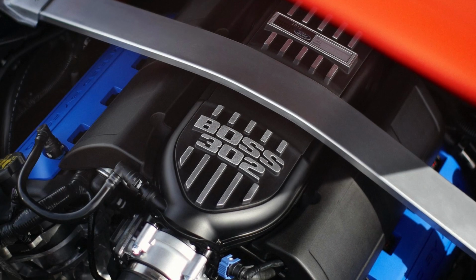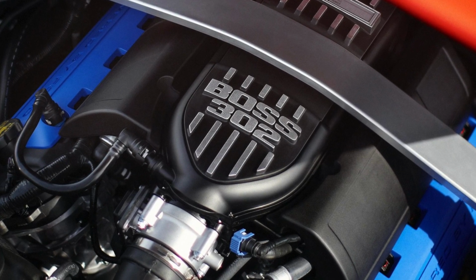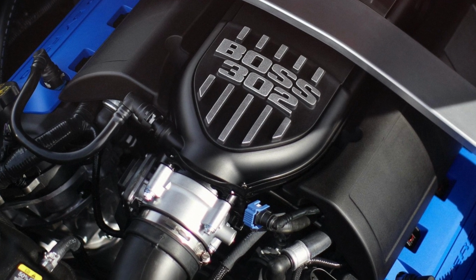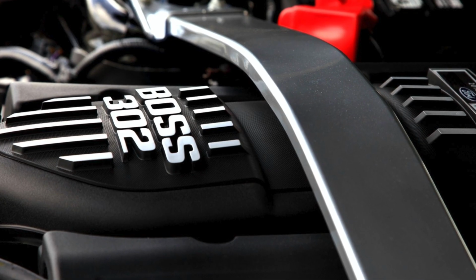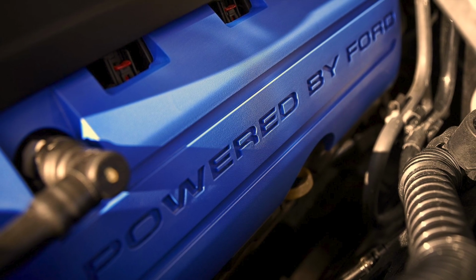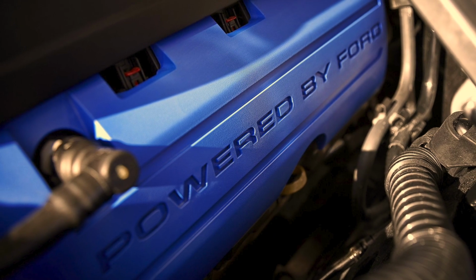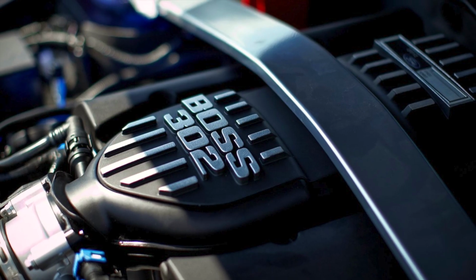Revived for the 2012 model year, the Boss 302 Mustang was certainly special. This Mustang had a revised version of the Coyote 5-liter V8 that offered an upgraded intake system, CNC ported heads, forged rotating assembly, revised camshafts, and a high-flow intake taken from the 302R race car. This engine produced 444 horsepower and 380 pound-feet of torque.